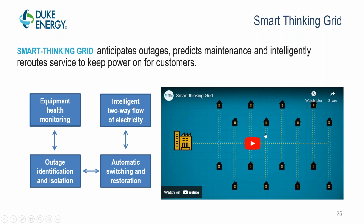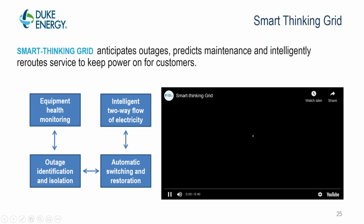And I've got just a little video here that I'll try to play. Somebody, Katie, just speak up if the sound doesn't come through, but hopefully we're good here, just to give a little bit more perspective on what we mean when we're talking about self-healing and the smart thinking grid. So here we go. Well, it worked earlier. Okay, well, we're going to skip that video now since it decided it does not want to play for me.